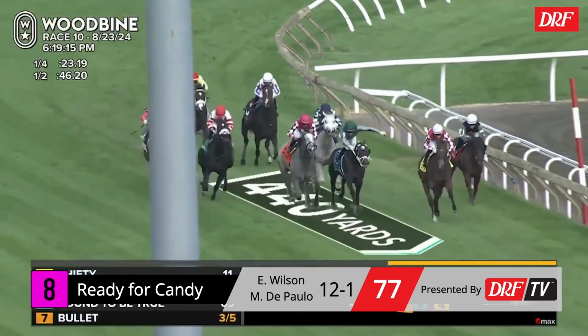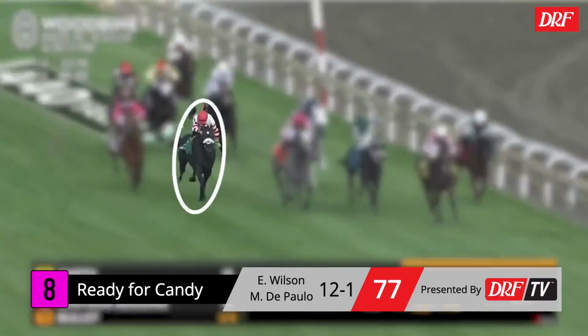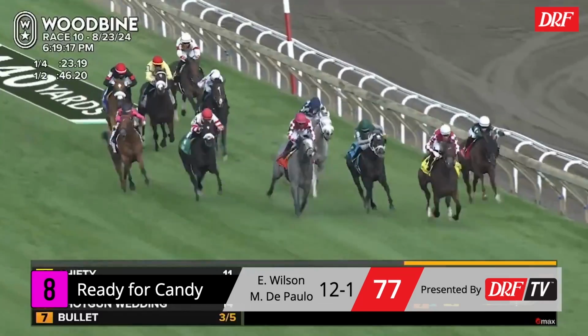Ready for Candy, the number 8, is also a maiden, like Will Reign. And like Will Reign, she comes out of that slow-paced Catch a Glimpse. Let's watch Ready for Candy's performance. Slow pace, gate-to-wire winner. Ready for Candy's going to run on pretty well to be second.